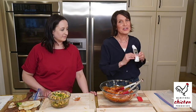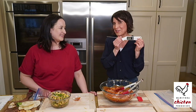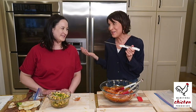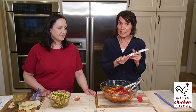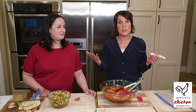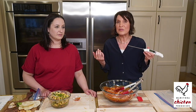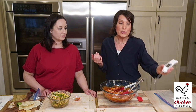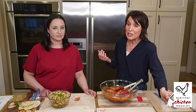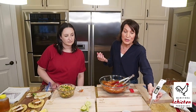And how you know your chicken is perfectly cooked, my favorite and best kitchen tool, I have to say, is a meat thermometer, because you don't want to overcook chicken either. So for chicken parts like this, like Sean and I are using, either skinless, boneless, or ground chicken, it's 165 degrees Fahrenheit or 74 degrees Celsius. This meat thermometer probe just goes right into the thickest part of the chicken meat, and then away you go. You've got your chicken perfectly cooked.